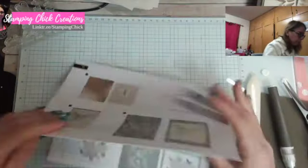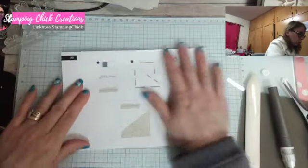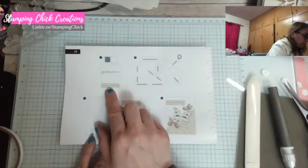Now, let's go with card number 2. So that was card number 1. We did that. It was super simple. Card number 2, it's time. Oh, we're going to do some stamping here.